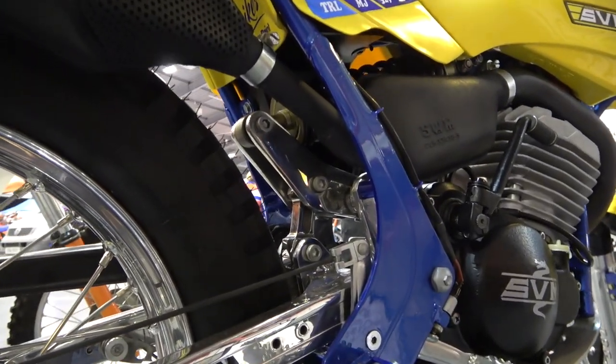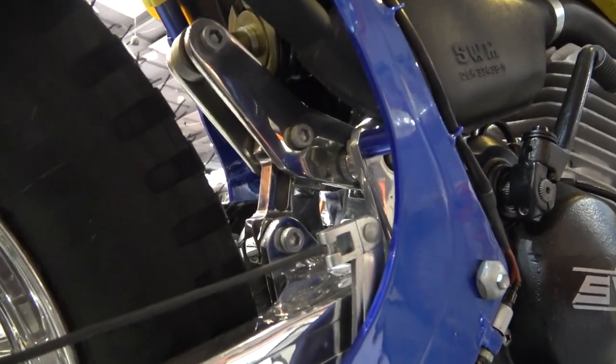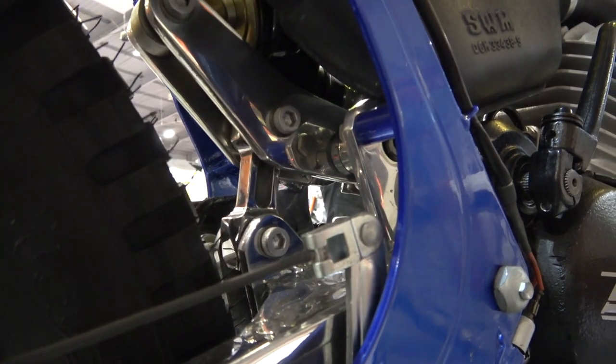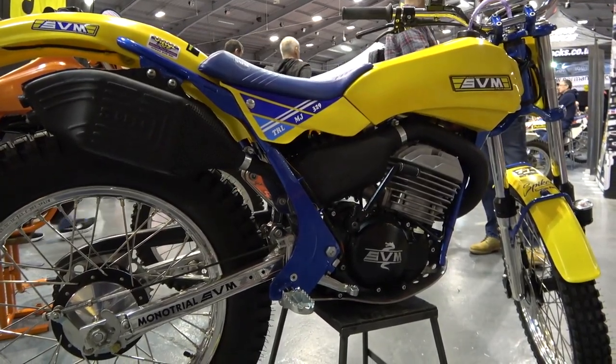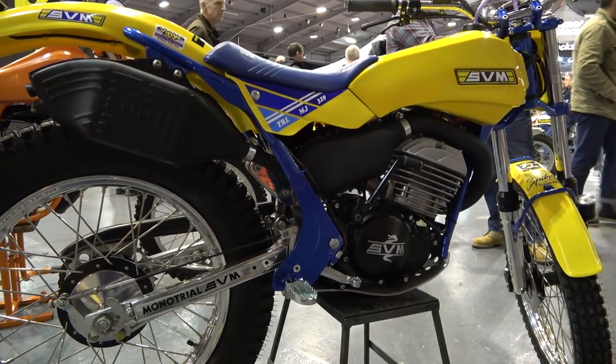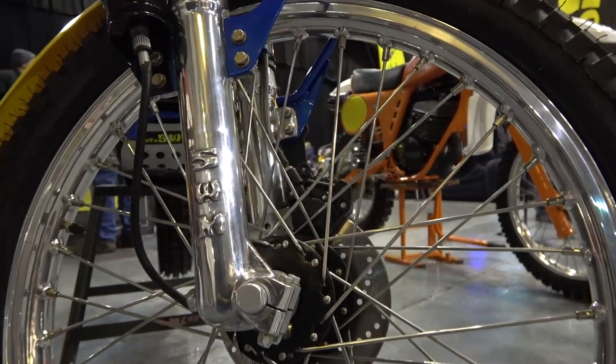SVM was formed after the demise of SWM by Mauro Cironi, and the bike clearly utilises many of the SWM jumbo components. The engine was supplied by Motovila, and I was particularly interested in this as I'd read the Motovila was developed from the Hiro engine that's used in my Armstrong.